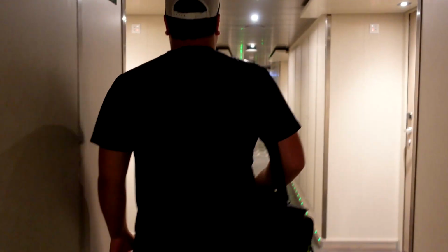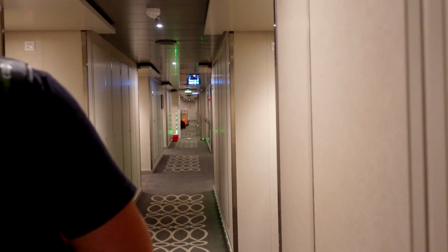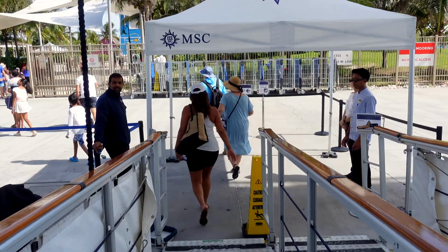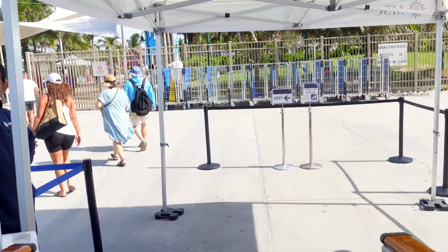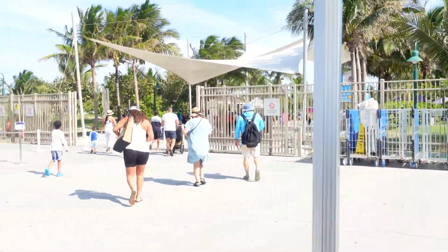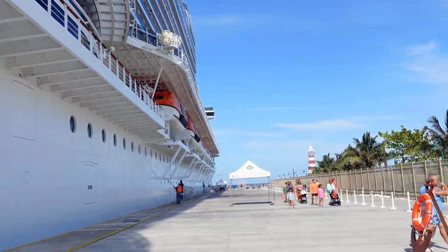Deck 12. All right, time to make our way into Ocean Cay. Lovely. Good morning. Here we go, Ocean Cay.